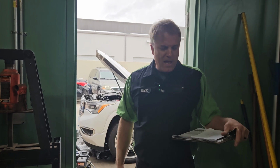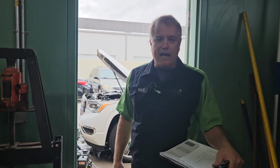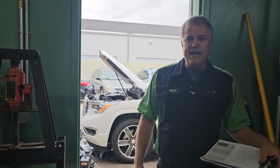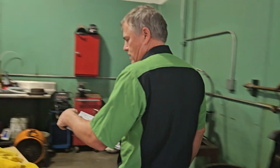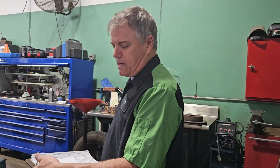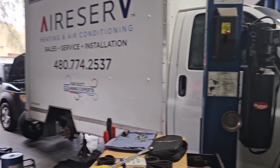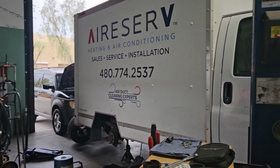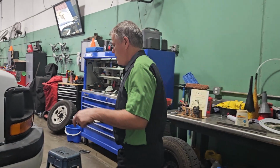Welcome to the shop. Outside we have a car that's getting just cleaned up and QC'd. That's a 2019 Acadia, and it had some coolant leaks, so we took care of those. Here we have a 2008 Savannah. It's got some brake issues. Basically, the brakes got worn out in the back.